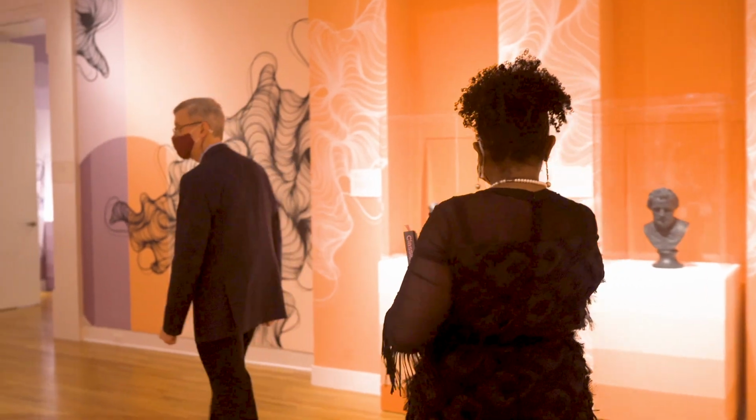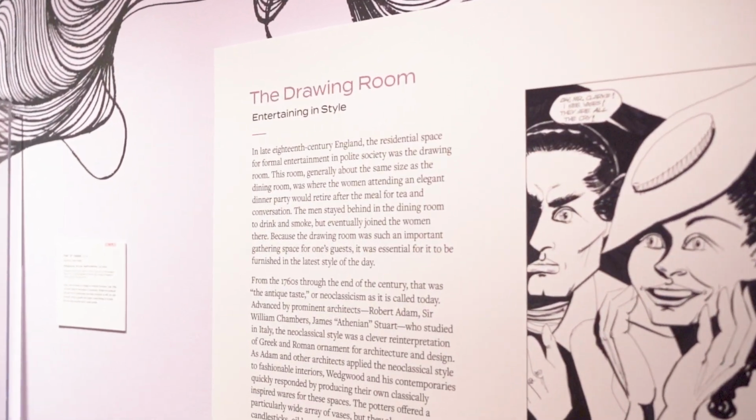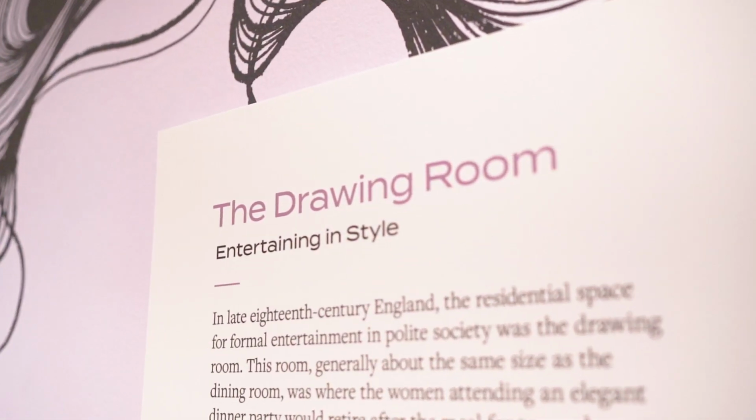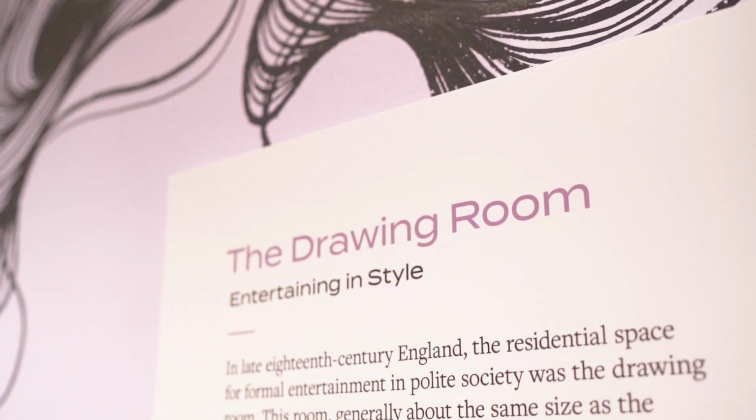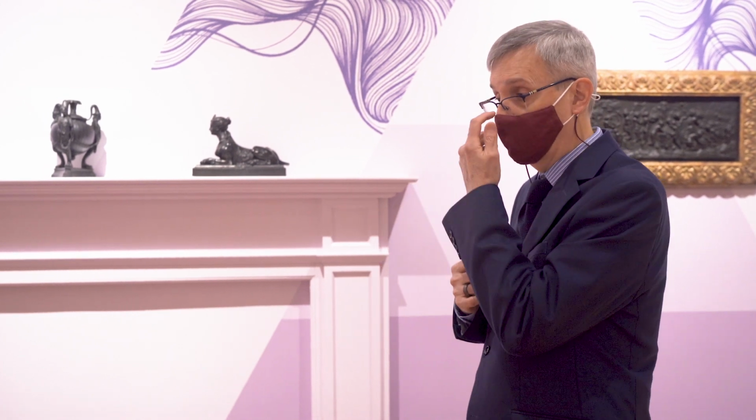Brian, in the drawing rooms, they entertain with style. So tell us about this beautiful drawing room. You're absolutely right, Rubie. The drawing room, or what we today think of as the living room, was the room in an elegant residence in the 18th century that more than any other was where you entertained your guests and therefore had to reflect whatever the popular taste of the day was. And as I've been suggesting throughout our tour today, at this time period, that's the neoclassical style, the looking back to classical antiquity for inspiration, for ideas.